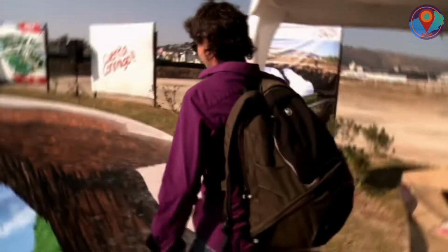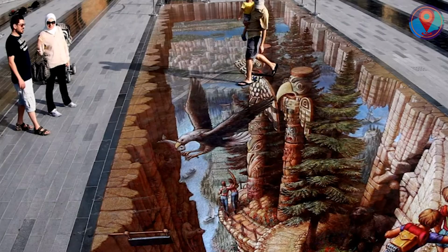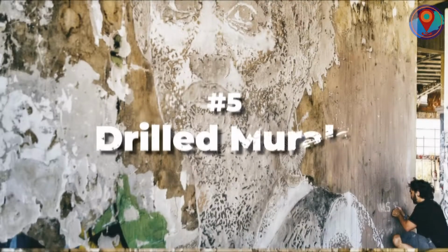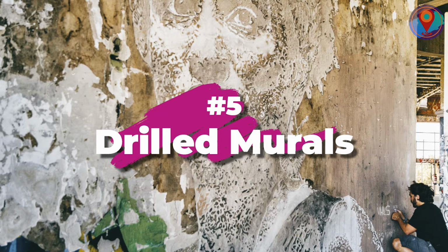whole painting. You better mind the gap when you walk along these streets, or your brain might just play tricks on you. Number 5. Drilled murals.